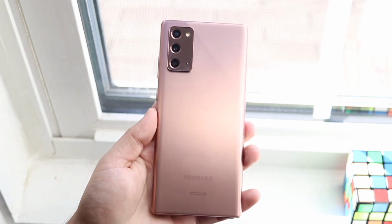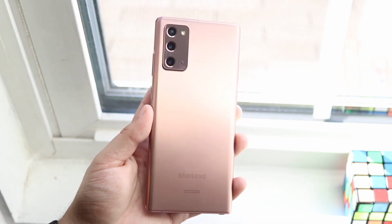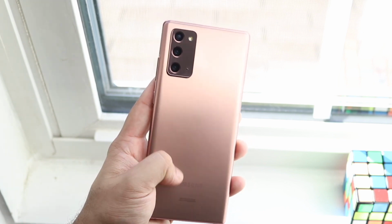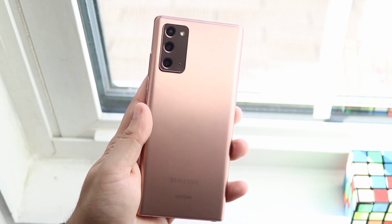Now, you have a Super AMOLED Plus panel. I think it's a good panel for sure, but you don't really have the 120Hz refresh rate on this panel. That's more so the Note 20 Ultra feature. And I think for the price that you're paying for the Note 20, that is kind of like a necessity.